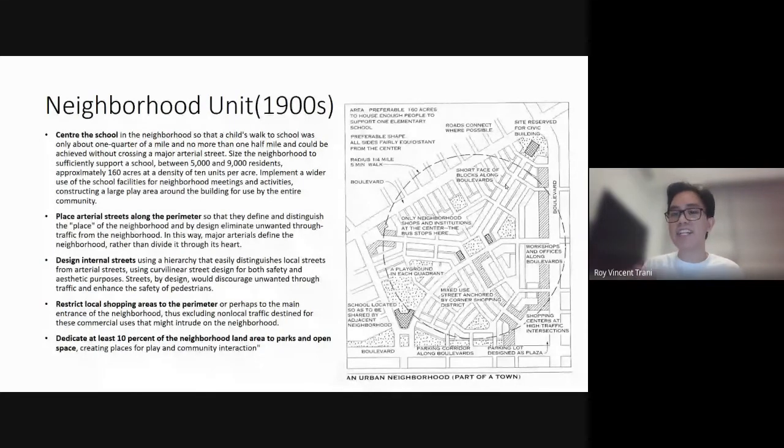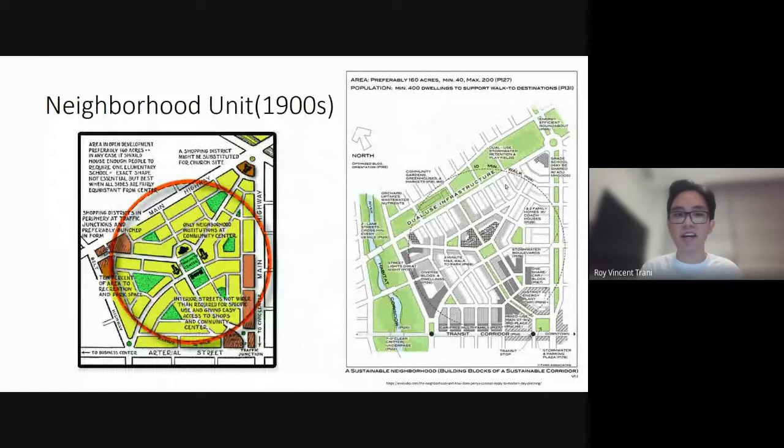So that goes hand in hand with street development. Okay, so this is the colored version, so you can see it more clearly. On the left-hand side is the original 1900s neighborhood unit, and on the right-hand side is a modern, maybe 2010 interpretation of the same idea. So we see here in the center, you have your community center, like a plaza, you have your churches, you have your town hall, your city hall, etc.